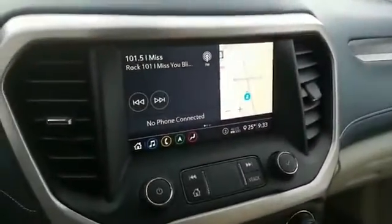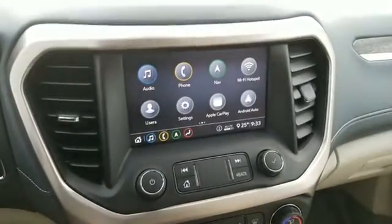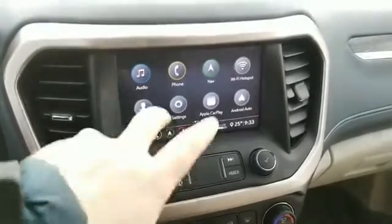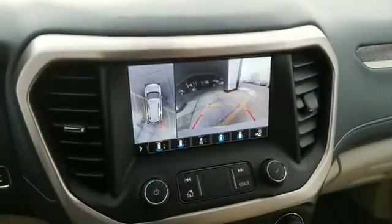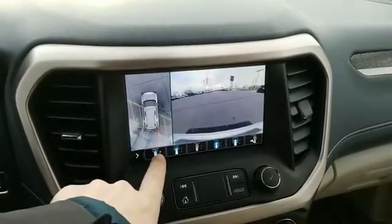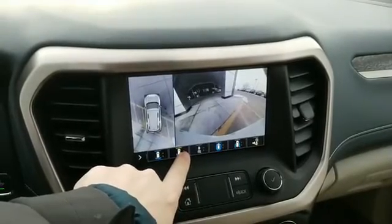With that new camera system, of course, you do have the new IntelliLink system that is user profile based. So if you have another GM vehicle, you can have all of your settings automatically synced across. But the big thing is if I switch it into reverse here, you're going to get all of those wonderful camera views that come with this system. So you can see forward and backwards. And then if you wanted a wide angle view, I can hit that so you get a little bit more visibility.